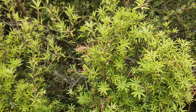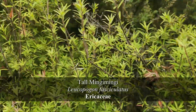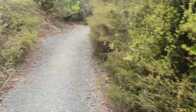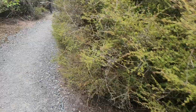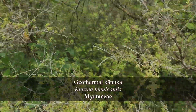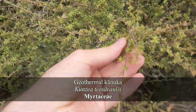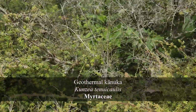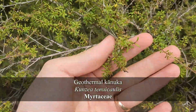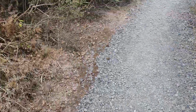We've got tall mingi-mingi. We've actually got both the mingi-mingis here. This one's Leucopogon fasciculatus, and I'll point out if we find the prickly mingi-mingi. This here is actually the geothermal kanuka, but I'll show you when we get a little bit further down. The ones here aren't quite as stunted. They've got a little bit better growing conditions, I suppose, getting a little bit bigger. So yeah, that's Kunzea tenuicolis, pretty much restricted entirely to these geothermal areas.